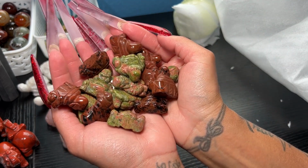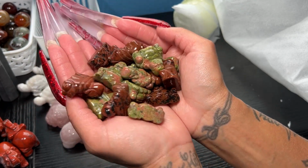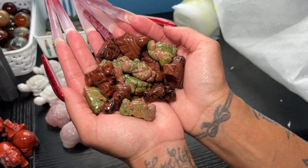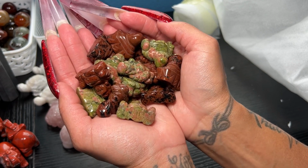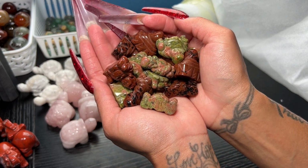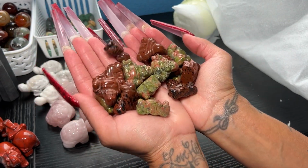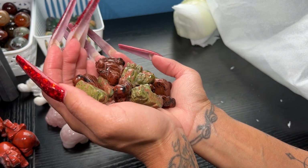The mahogany obsidian. That is my favorite type of obsidian, because it's good for your creativity, it's good for grounding, and it's good for your sexuality. That sexual energy, you know, hint, hint. Because it resonates with the bottom chakras, the root chakra.